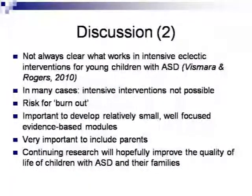I hope that if we continue this research, not only in our lab, but in a lot of labs in the world, we will hopefully be able to improve the quality of life of children with autism spectrum disorders and their families. Thank you.